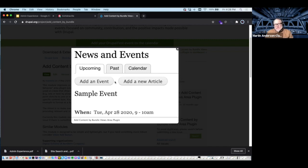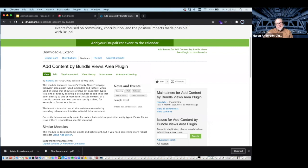And I think by default, it also sets the destination parameter so that if you use that link to go off and add, let's say, a new article, then once you save that, it'll take you back and you'll be able to see your new article in the view as an example.